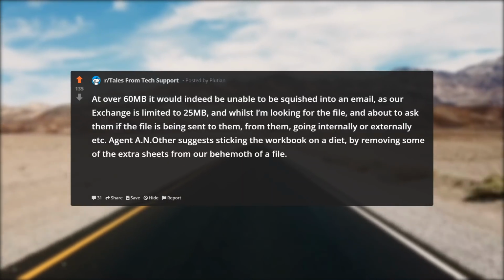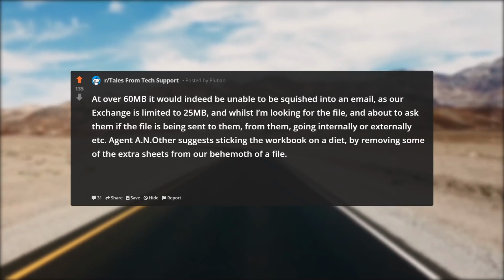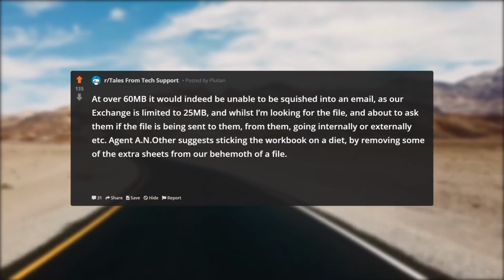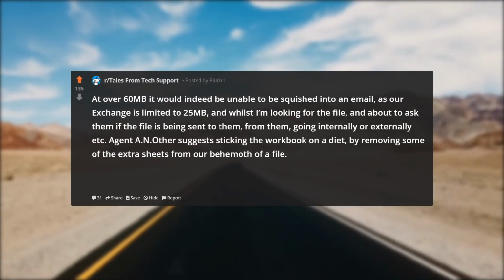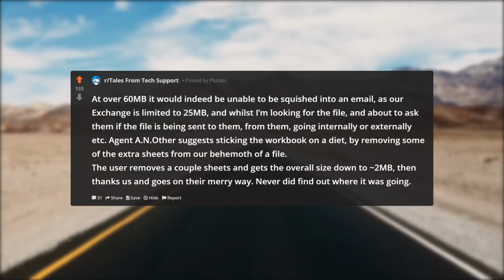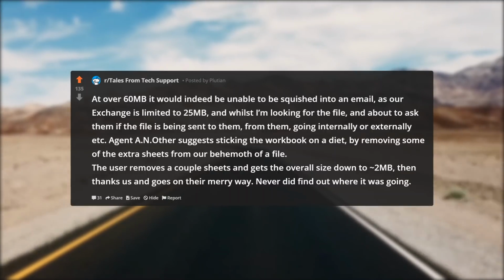Whilst I'm looking for the file, and about to ask them if the file is being sent to them, from them, going internally or externally etc., Agent A.N.Other suggests sticking the workbook on a diet, by removing some of the extra sheets from our behemoth of a file. The user removes a couple sheets and gets the overall size down to 2 MB, then thanks us and goes on their merry way. Never did find out where it was going.